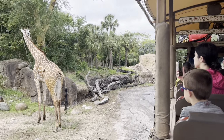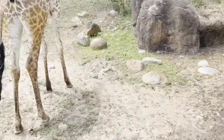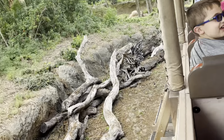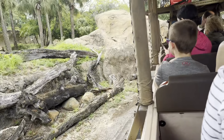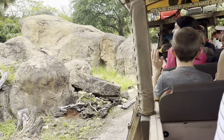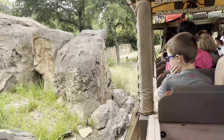Oh man. Oh, another one! Ew, he is pooping. Another one! They have these really long prehensile tongues. In fact, their tongues can be as long in inches as they are tall in feet. So let's say these giraffes are 20 feet tall. That means their tongue is about 20 inches long, about the size of your arm.